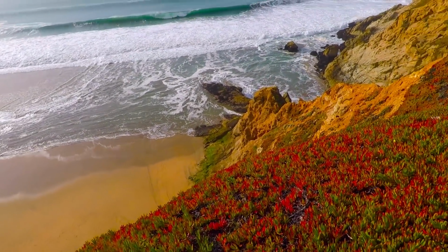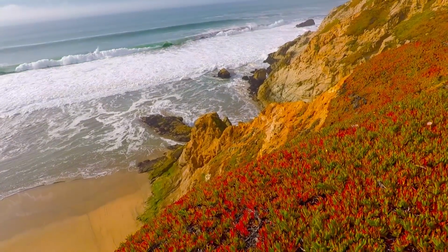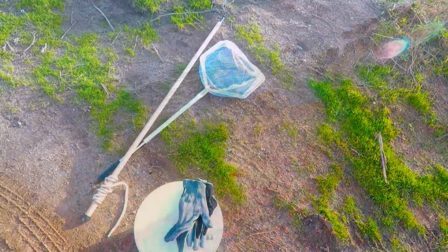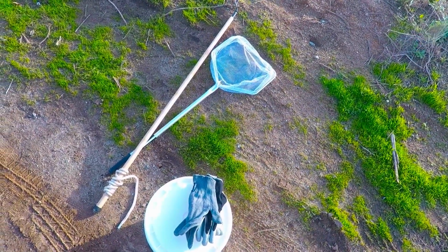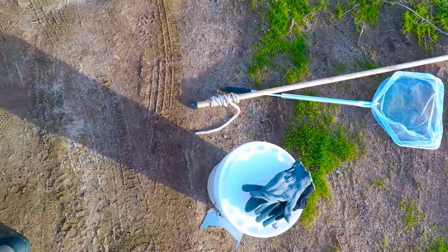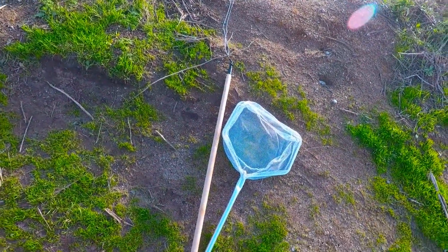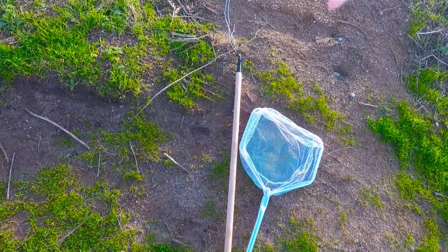See if I can't pull up some rockfish and or eels or something like that. Here we're taking with us poke poling. Got a poke pole, which I made at home by myself. I got some hooks in my backpack, so I'm gonna attach the end of that.